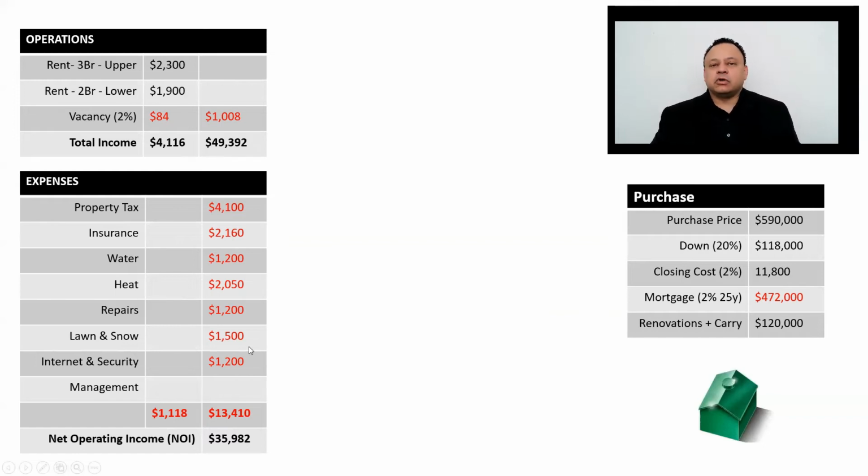Then, of course, lawn and snow, who's taking care of that, who's taking care of repairs, who's taking care of the internet, and as well, in this case here, it's a house not being managed, no management fee. If it were to be managed, it'd be probably 6%.